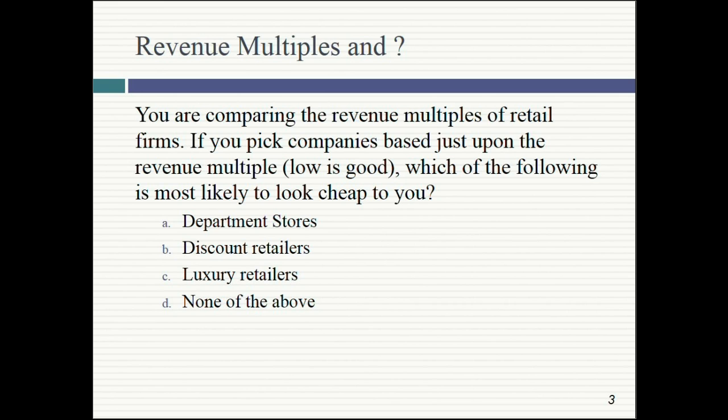They sell everything, including luxury goods, right? So what does that mean when you sell stuff at a discount? In terms of where would you see that in your income statement? You have low margins. Okay, what's the next step? When you have low margins, what kind of multiple of revenues are you going to trade at? Lower multiples. Discount stores are actually going to look cheap.